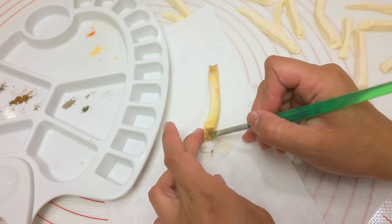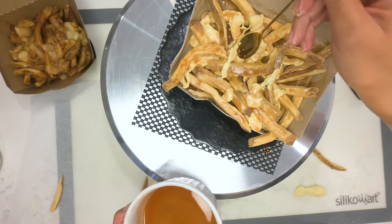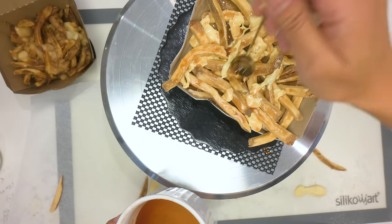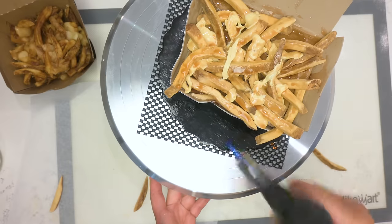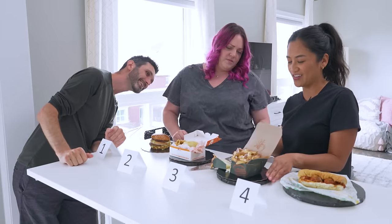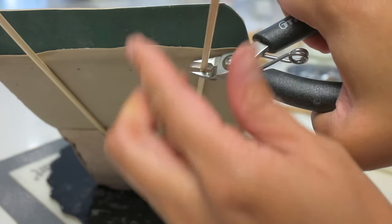So the fries are just individual sticks of modeling chocolate. I chose Harvey's because they have the skin on, which I thought was fun. And obviously poutine, because Canada. And then the gravy is just a sugar glaze, and the cheese is also melted modeling chocolate. I actually torched that with a blowtorch. This was the tricky part, the engineering of the back too. I had to put some bamboo skewers there to support the back up.